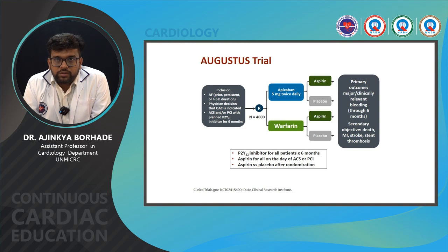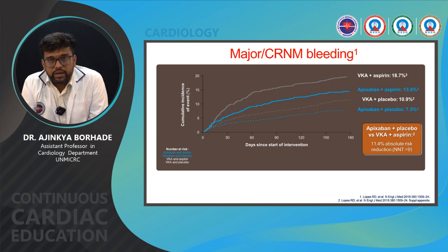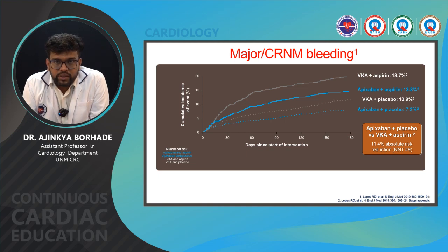The primary outcome was major or clinically relevant bleeding throughout the 6 months, and the secondary outcome was MI, stroke or stent thrombosis. The AUGUSTUS trial showed that the combination of apixaban with placebo had the lowest bleeding, whereas warfarin with placebo had slightly higher bleeding. Apixaban with aspirin was approximately 13.8, and warfarin with aspirin had the highest cumulative incidence of bleeding. So out of all these trials, we can conclude that dropping the aspirin can be a major factor for reducing bleeding events, and there was no significant increase in thrombotic events.